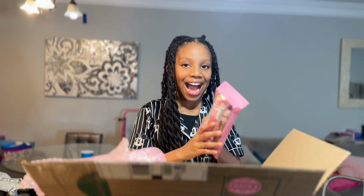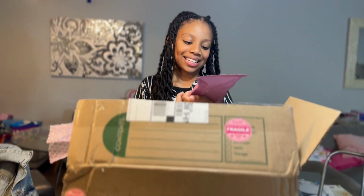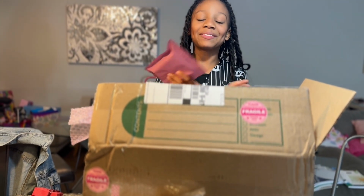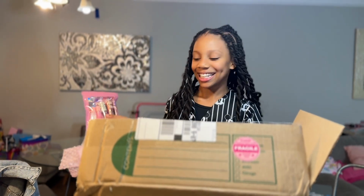What? Y'all, she is obsessed with lip gloss. Look at her lip now. She's obsessed with lip gloss. I have a whole lip gloss collection. Every day I just put on lip gloss. Lip gloss poppin'.